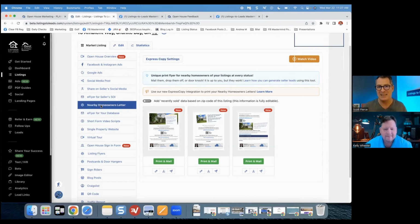But in the case where we don't have the money for the mailing, we don't have the time for the mailing, and we just want to get seller leads, we're going to use the letter, but we're going to use it in a way that Kelly is going to share with us right now, where we're going to be calling homeowners with an amazingly easy script. It is not an ask script where you feel a little bit nervous about bothering people. You're going to be sharing with them that a house right near them is having an open home.